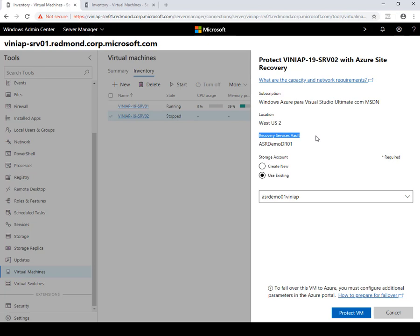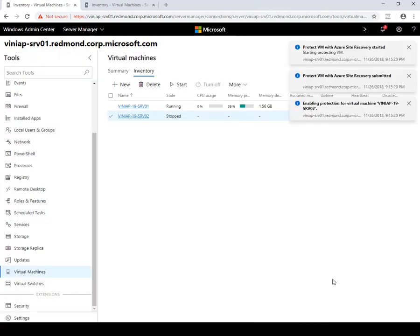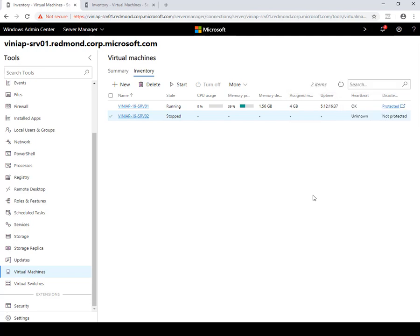What I can select is the storage account that I'm going to use. I can select to either create a new storage account, which will be created in exactly the same place or the same geo as the Azure Site Recovery vault, or I can use an existing one. In my case, I already have a storage account for this purpose. It's the same one that I'm already protecting the first virtual machine with. So I'll simply select the option to use existing storage account. I'm going to double check this. This is the storage account I want to use. I only have this one, and I click Protect VM. And as you can see, the process for protecting the virtual machine has already started.